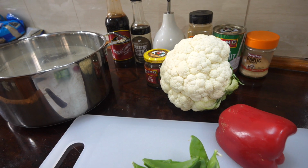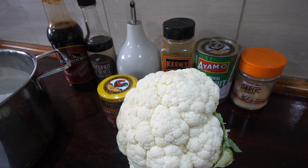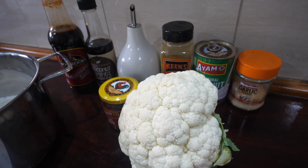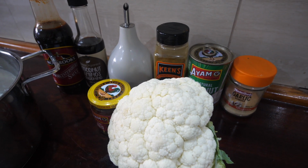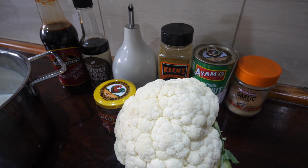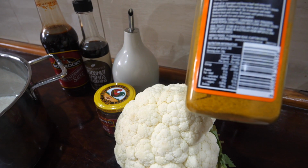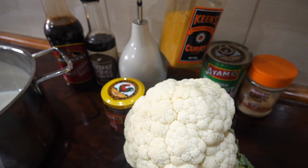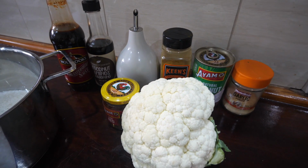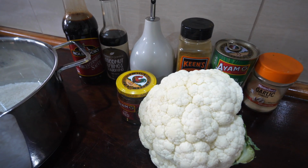Alright, so here are the ingredients for tonight's dinner. I will state that this is a gluten-free, dairy-free dinner, but there are some ingredients here that may contain gluten. I'm not sure if this one does, the Keen's. I haven't actually read it properly, but if you're properly intolerant to gluten, make sure you do your own research.